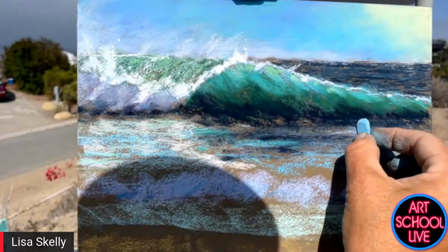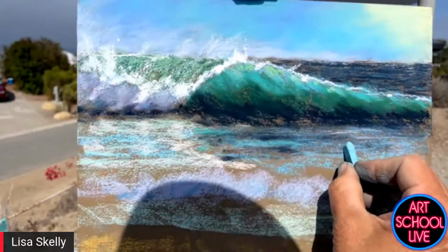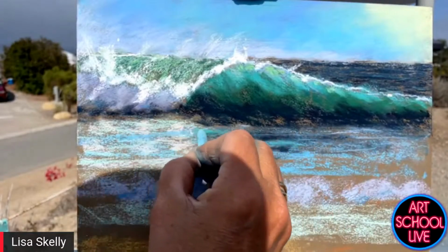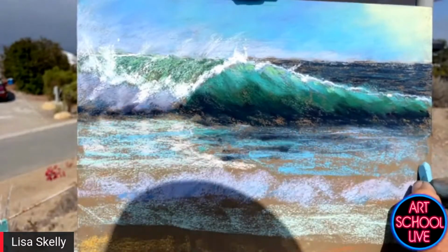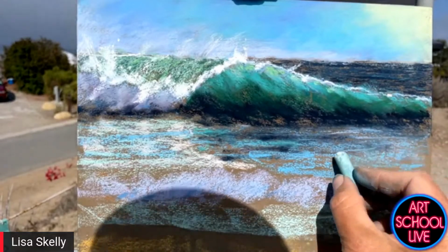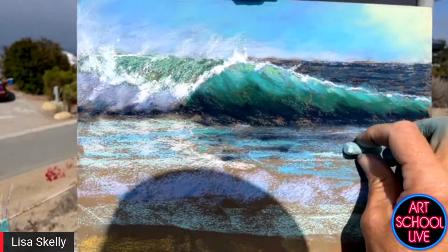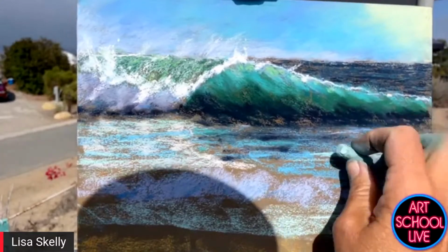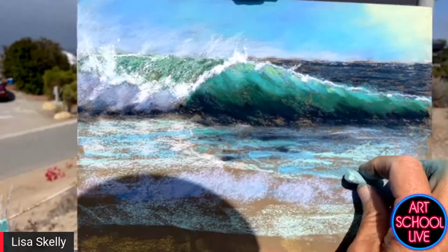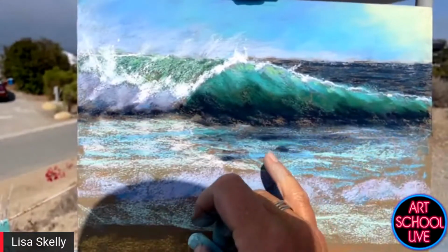And it's good to pull some of the sky down into the water here, because this is reflecting what's above it. There's going to be parts of that in there. And I want to get some movement in there. So I might have pieces of the surf coming up in here, creating some movement and energy. This is what it's about.